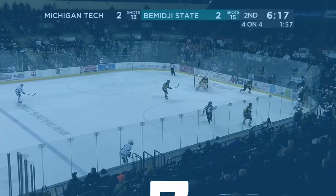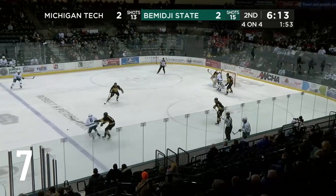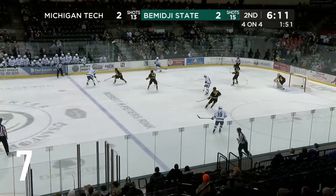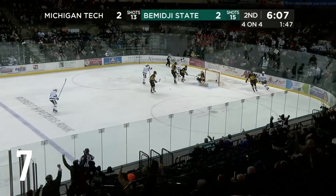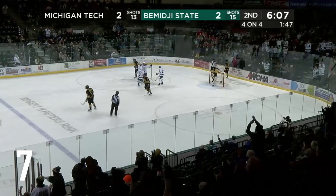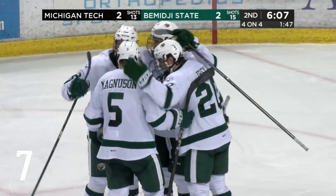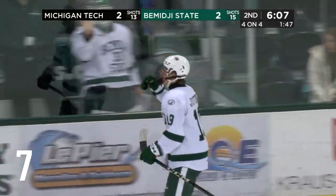A penalty was called, and then Tech took one 12 seconds later, but really no power plays yet here tonight for Bemidji State. Mitch Wolf walks the blue line, feeds it down low, out in front. Jackson Jutting! One-timer right past Mullehy, and the Beavers go back up 3-2. Well, that's how quick it can happen.